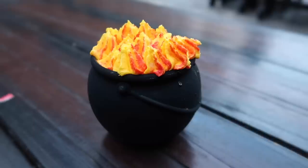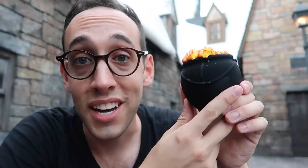I purchased a cauldron cake because I haven't had one of these before. It looks like a chocolate shell, maybe. It's in this plastic cauldron. Looks like it's filled with cake and frosting, so I'm gonna give this a try.